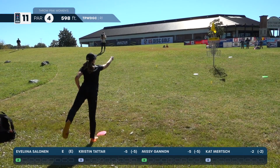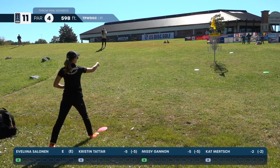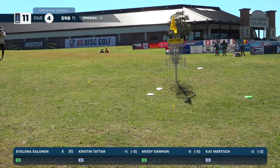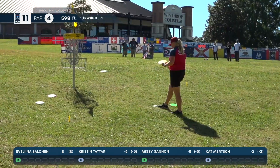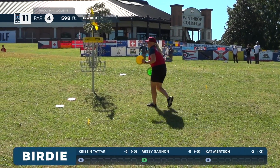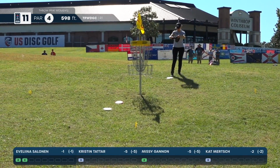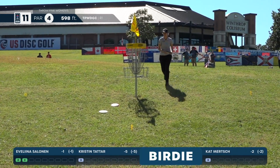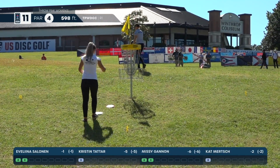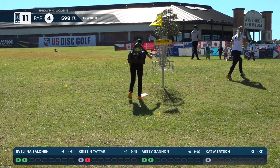Two putts low in a row. Just a little timid. Great to see Eveliina convert from short range. Sometimes we know that can be her kryptonite out on the course. That short range distance is where she can struggle, but no problems this time. Both Eveliina and Missy off to great starts here in the back 9.